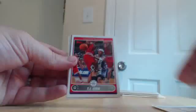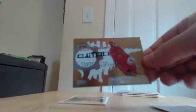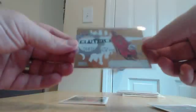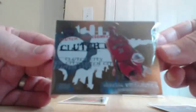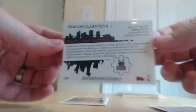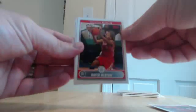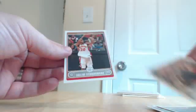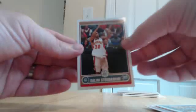All right, then we have Billups, TJ Ford. We got an insert here. Clutch, Charlie Villanueva for the Bucks. He's in a Raptors jersey, but the card says Bucks, so that will go to the Bucks. Clutch insert. And then we have Rafer Alston for the Rockets, Devin Harris, Mavericks, and Amar'e Stoudemire for the Hawks.